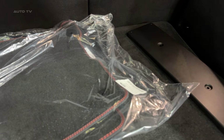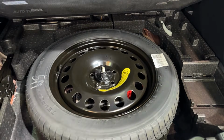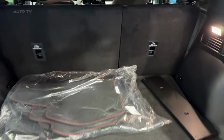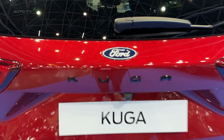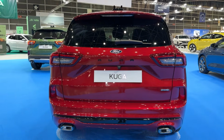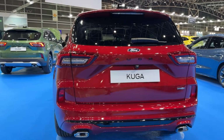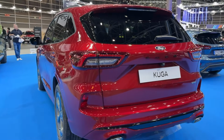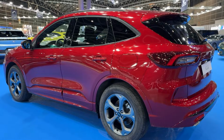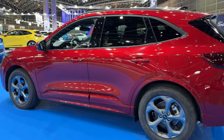It's one of those rare family SUVs that doesn't make you feel like you've given up on driving enjoyment. It's practical enough for family life, efficient enough to keep fuel bills reasonable, and actually fun when you find a twisty road. For 2025, Ford has created something that stands out in a crowded market. The Kuga isn't perfect, but it's got character. It's an SUV that proves you don't have to choose between practicality and driving pleasure. You can have both. So, should you buy one?